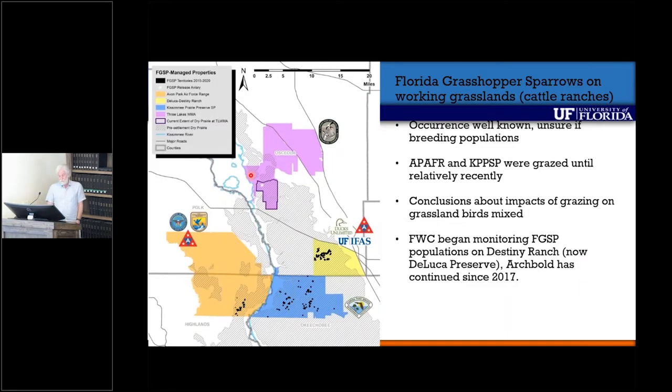Now, as I said, these are the populations that were on public lands. But in about 2014, we became aware of the population on DeLuca, which is here. Now, the occurrence of Florida grasshopper sparrows on working landscapes was well known, but it wasn't clear whether these were breeding populations or refugia of birds that may be escaping inappropriate conditions on the dry prairie.